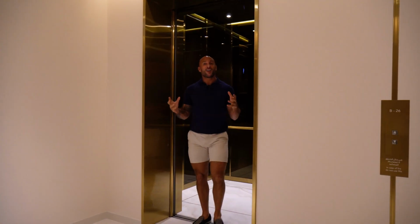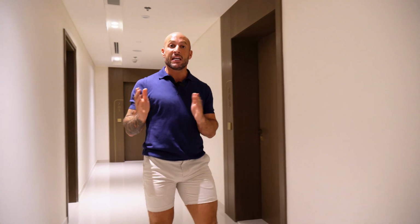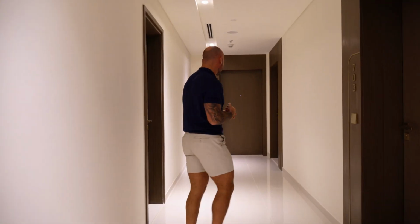Amazing. Hi guys, so now you've seen the level of detail on the lift areas, let's go and have a look at one of the apartments. So what I really like about Elie Saab, there is a total of 4 apartments located on either side of the lift areas.